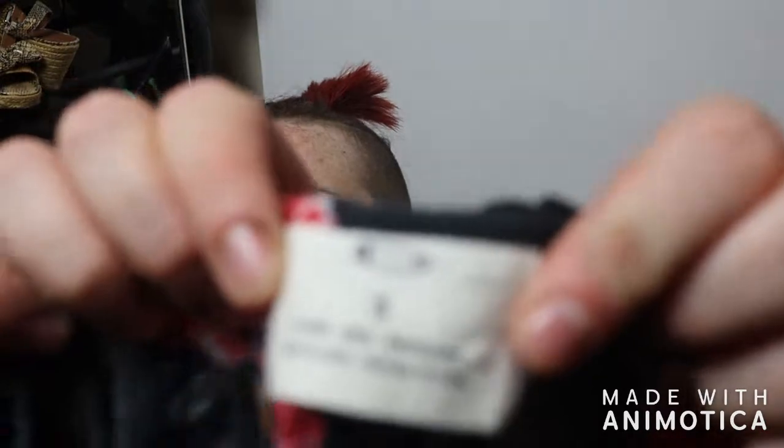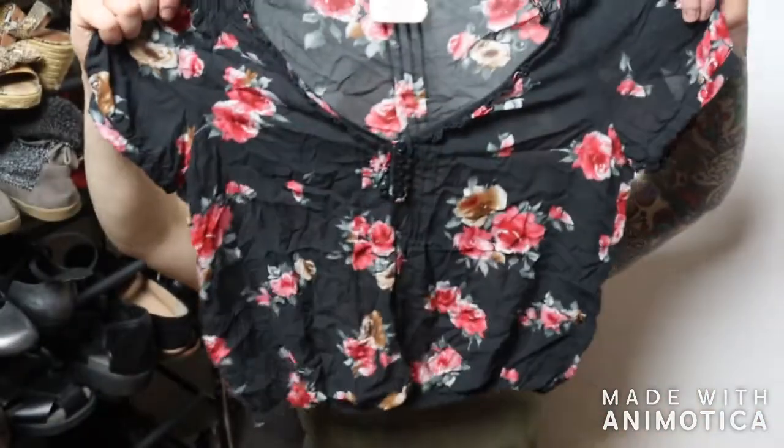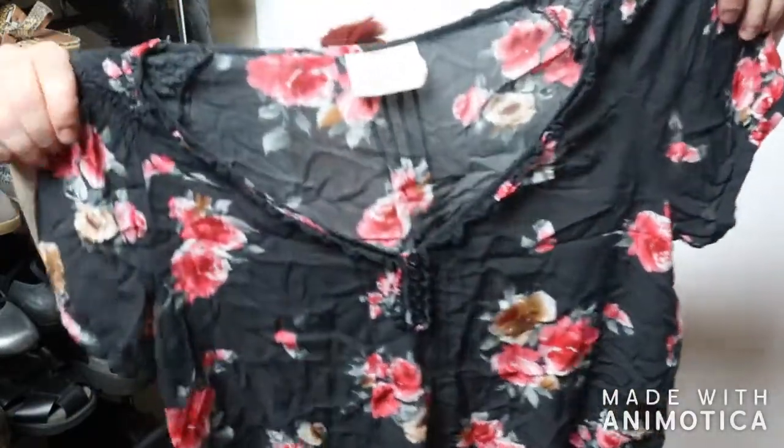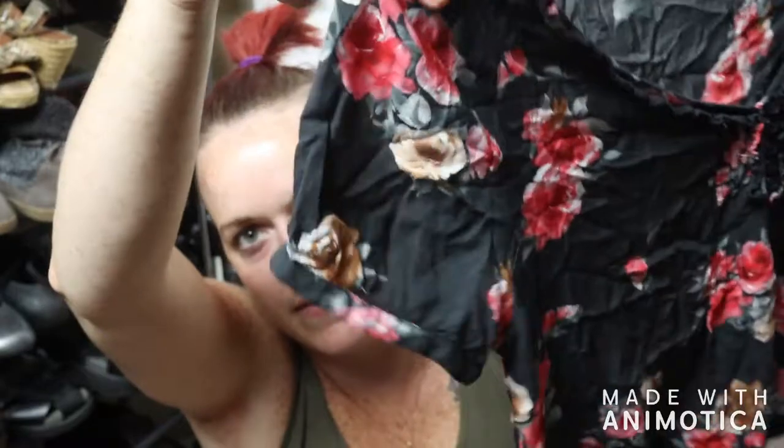This is Pins and Needles by Urban Outfitters. It's a size small. So it's a black body crop top with roses on it that are either sepia or red. There's a short sleeve. And the sleeves even have little buttons on them too, which is kind of cool.